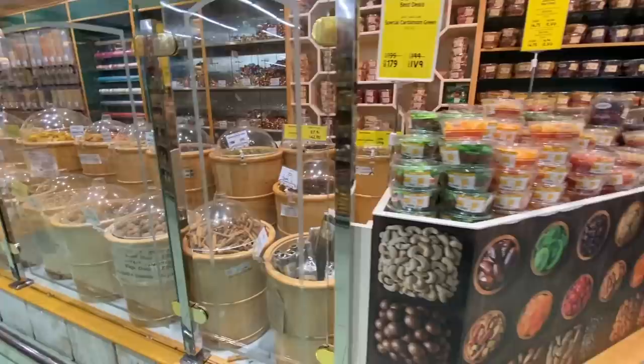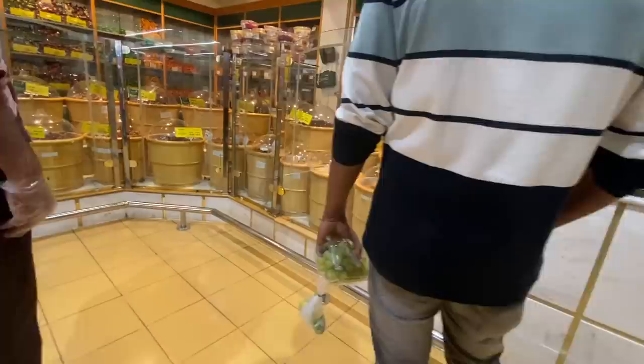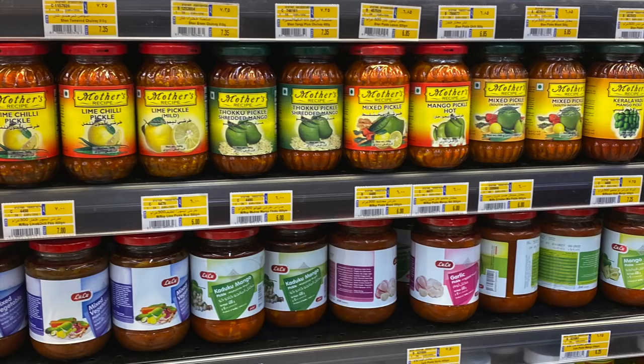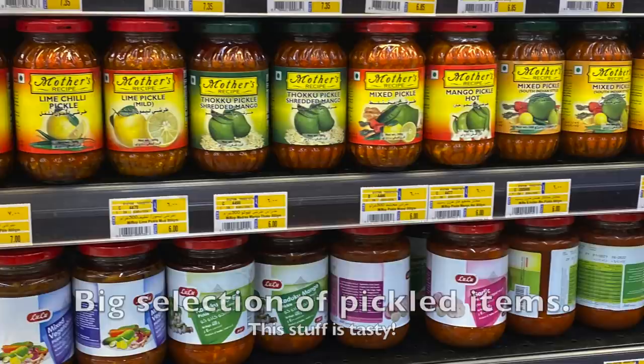This is like nuts. Some spices too. You tell them what you want, how much, and they just spoon it out for you in a bag. Tasty. Lots of pickled stuff. Yeah, that stuff's pretty tasty. Lime, pickled lime, and lemons, and mangoes. It's very tasty. Indian crowd here.